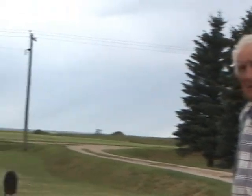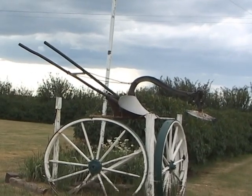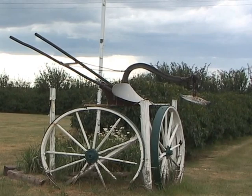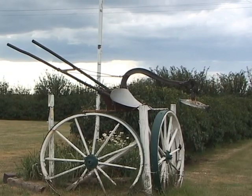Those are old drill wheels, wooden wheels. Old wooden wheels from an old drill. And that's a one-bottom breaking plow there. Hand drawn. Horse drawn, yeah.